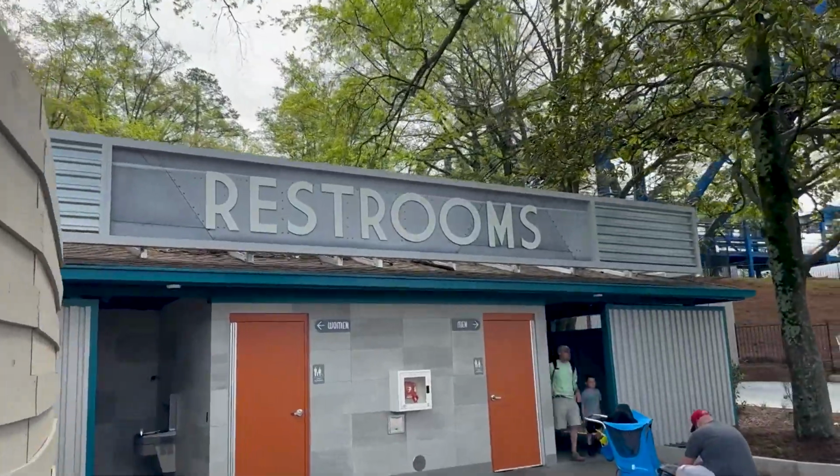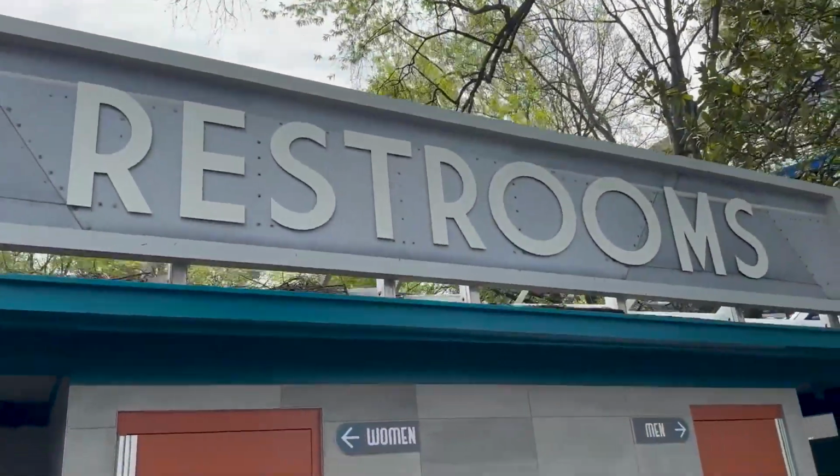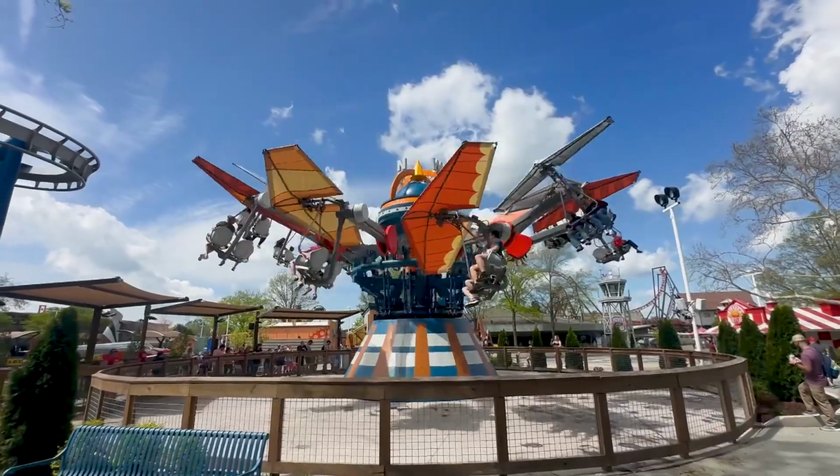We like Aeronautica Landing. Spoiler alert, this is the best bathroom in the park by Aeronautica Landing. Freshly renovated, always pumping AC. You're welcome.